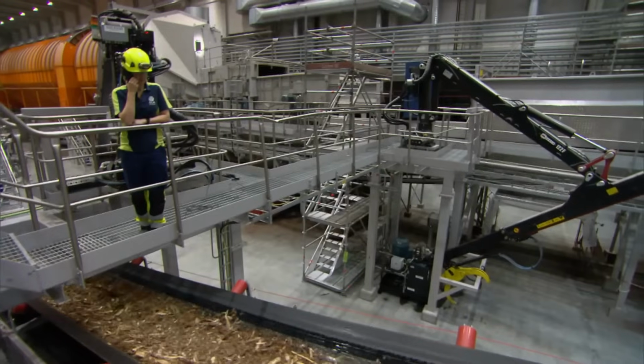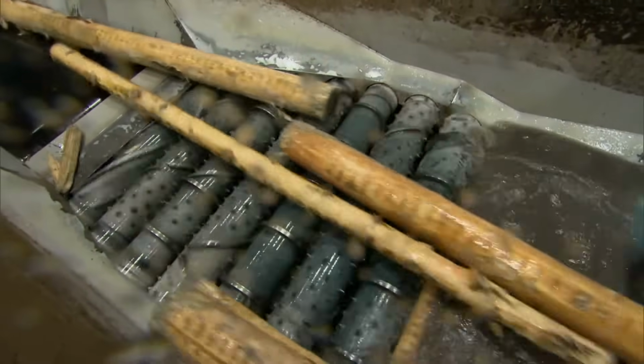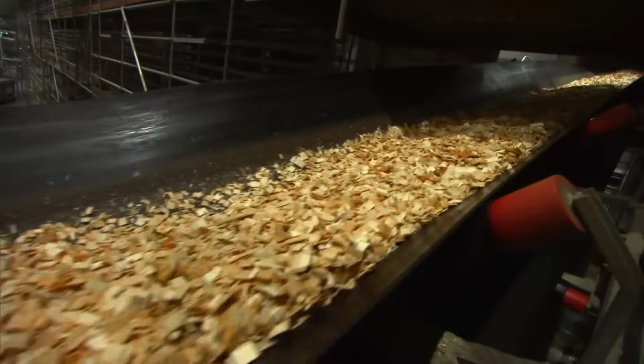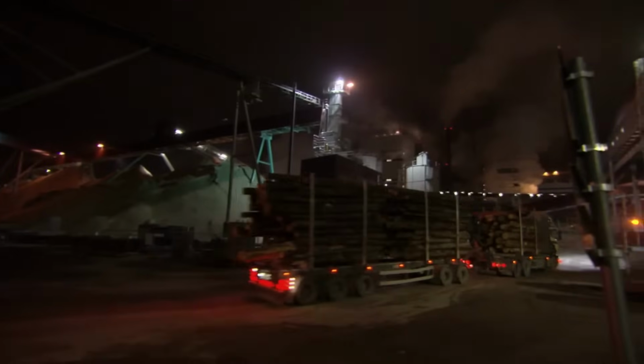Engineer Jenny Erlian oversees the highly automated process. We produce 800 liters of chips each second. It's 600 tons per hour. Worldwide demand for Swedish wood and pulp is so great that the mill is doubling its yearly production.